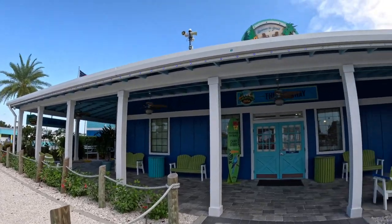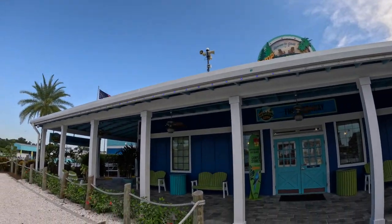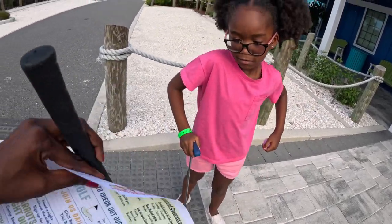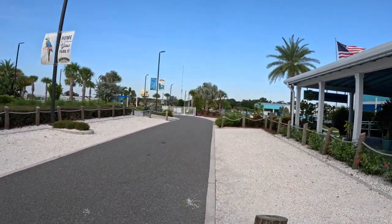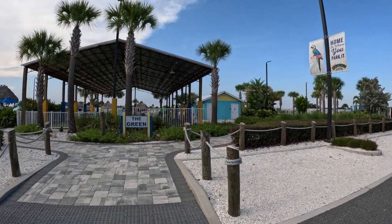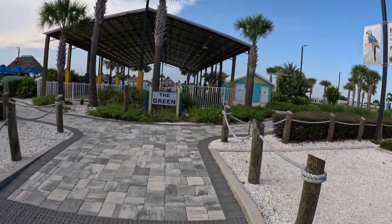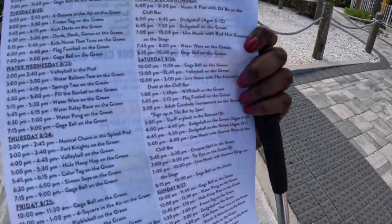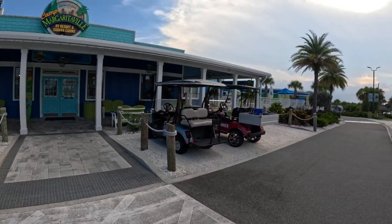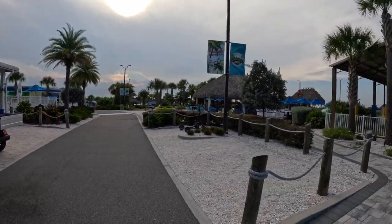All right guys, so this is some of what we've been doing. We just picked up our clubs. We're going to go mini golfing, but this is a good spot for you to see exactly what is here. Over there is the green. That's where they have a lot of the kids games and stuff. They give you a guide that you can pick up here at the store. So there's that, there's the retreat, there's the pool, then we're going over to mini golf.